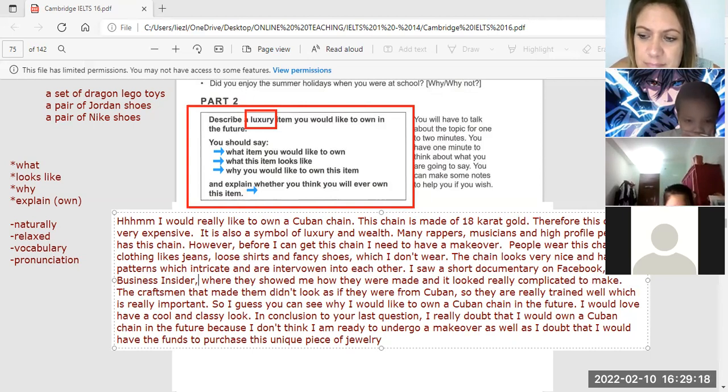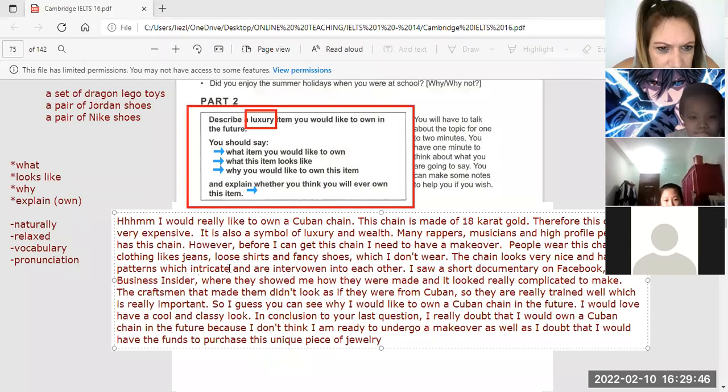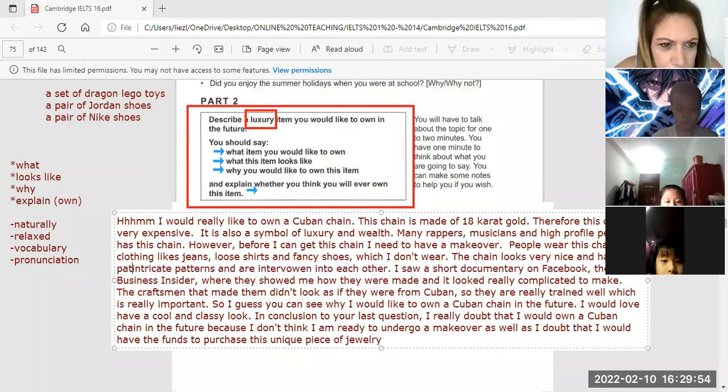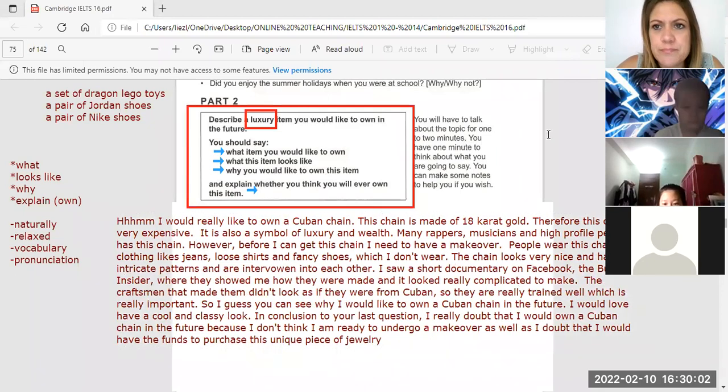Okay, but wait. The chain looks very nice and has integrate patterns. When I say this, they integrate patterns and are interwoven into them. Okay, so you can say, for example, I would really like to own a set of dragon Lego toys. The toys are made of, what are they made of? Plastic?